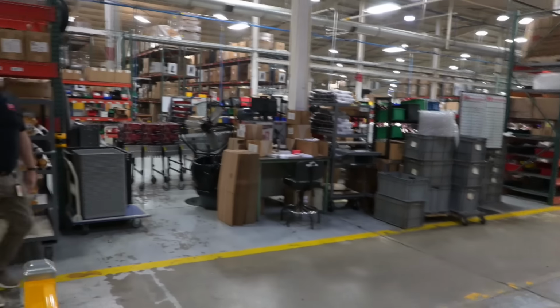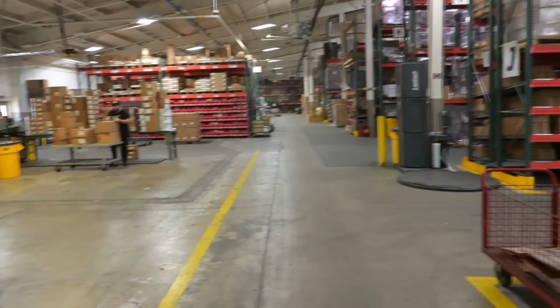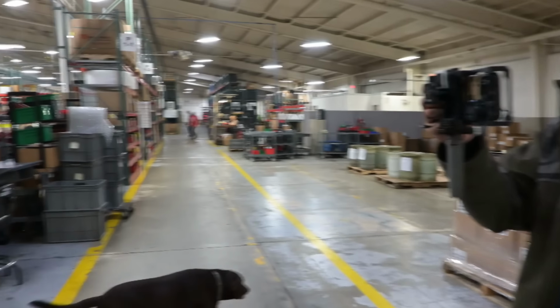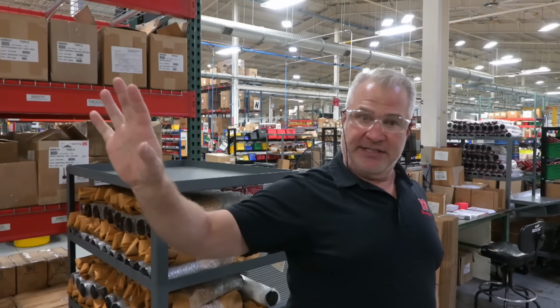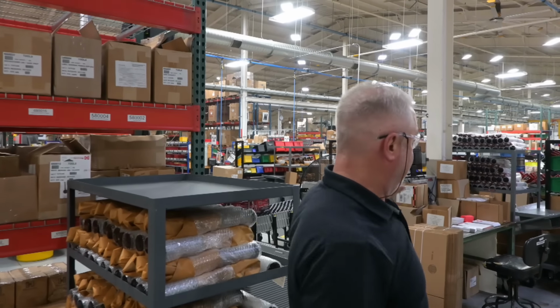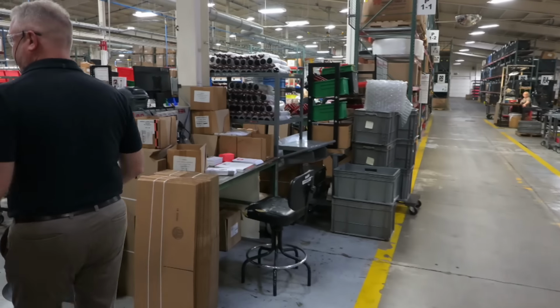So the way this building works is half of it is warehouse. So this is all warehouse and shipping. We do ship all our tool products and our security products out of this facility. And then everything on this end is all production. And we're kind of walking in at the tail end of production.